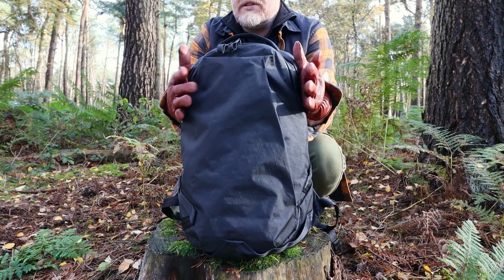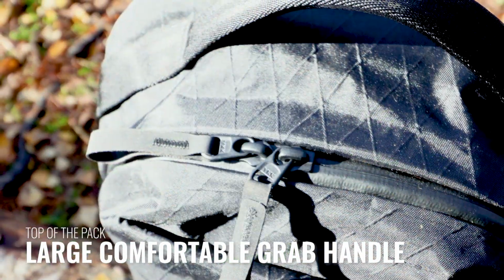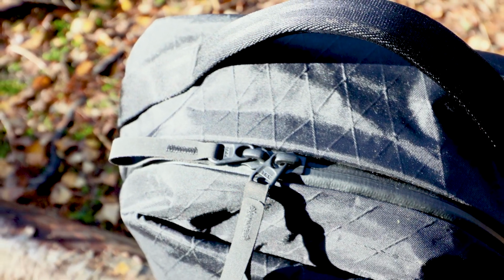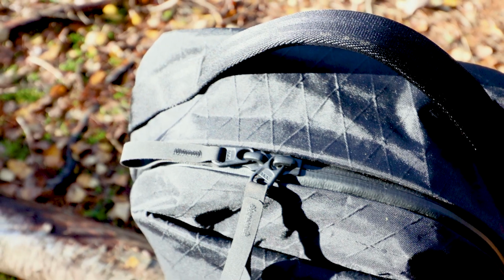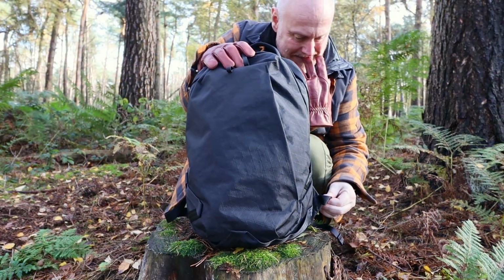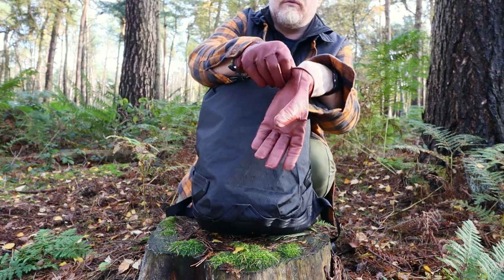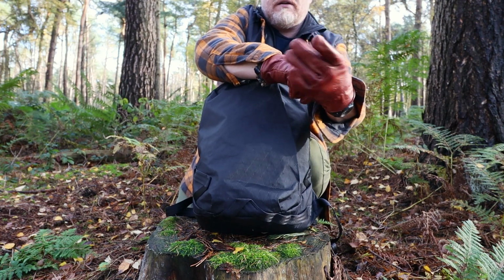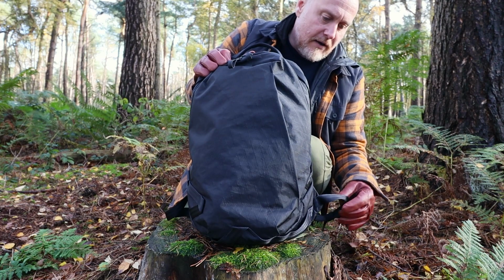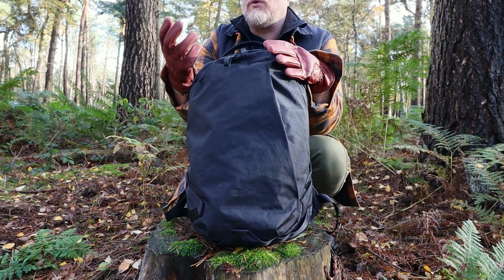Now, before we get into the inside, here at the top you get this really big grab handle. I want to say it's the same webbing, but I can't quite get a purchase with my gloves on. Let's take my glove off a second. I do think it's tubular webbing. If you're into climbing and outdoors stuff like that, then you'll probably know of tubular webbing. It's a tube, but it's also a lot stronger.